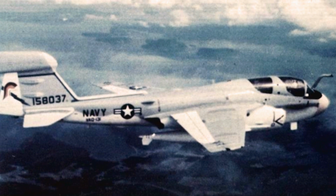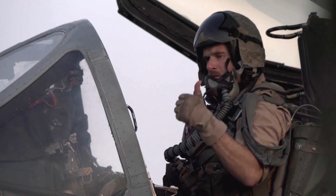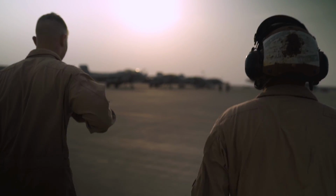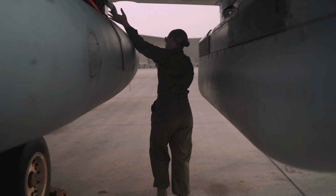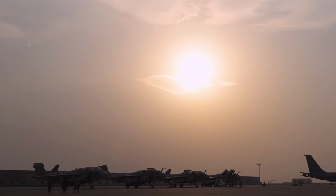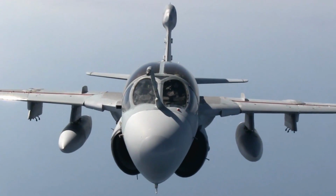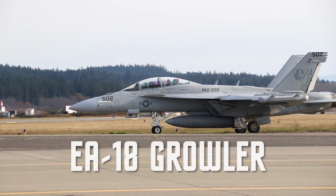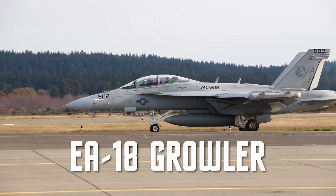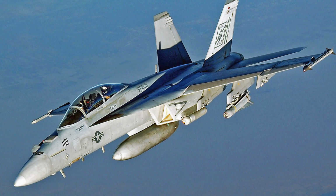Although the Prowler first entered service during the Vietnam War, it has seen action in Operation Desert Storm, Enduring Freedom, over Bosnia-Herzegovina, Kosovo, and most recently, Syria. But after nearly 50 years of service, the venerable Prowler is now being replaced with the more capable EA-18 Growler, an offshoot of the successful FA-18 Super Hornet.